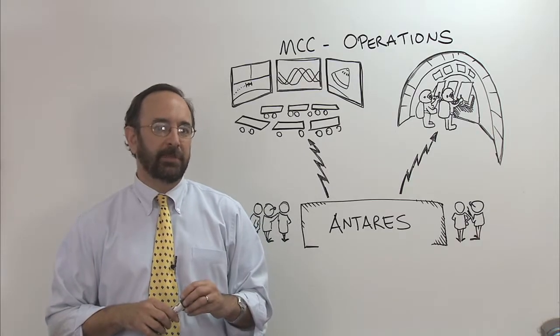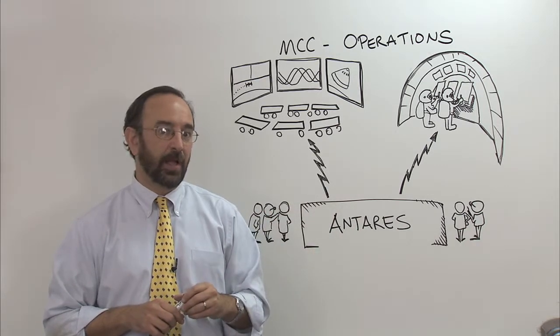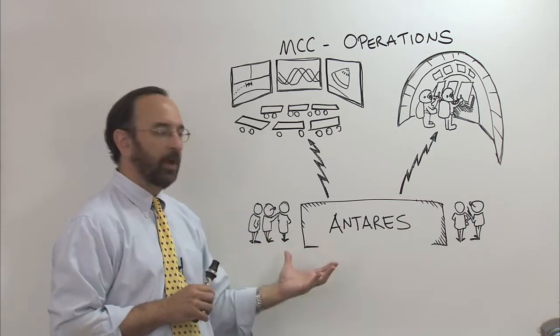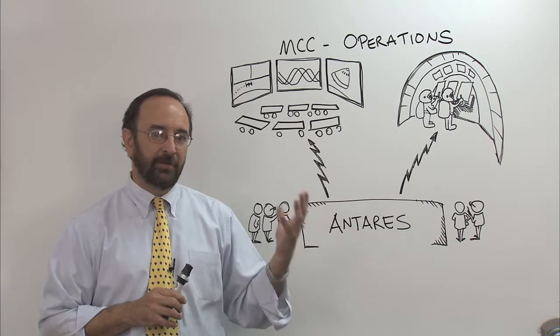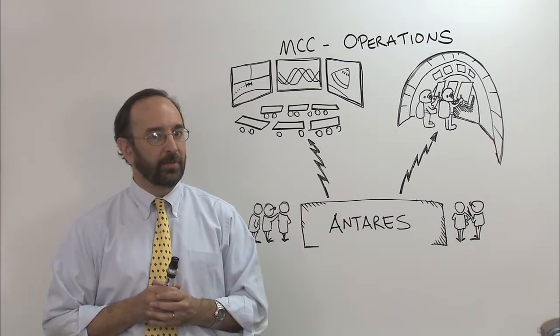So you've seen ANTARES applied to engineering analysis, crew in the loop, and human in the loop analysis as well. And all those are very important to work on design of the vehicle. But we also need to take into account the operations aspects. The operational aspects have to be involved as early as possible in the vehicle design to ensure that we are creating a vehicle that can be supported from the ground.